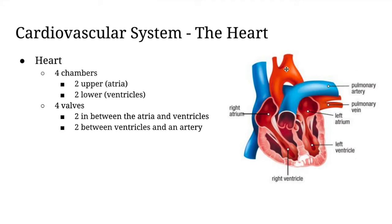Again, this diagram, right and left, is switched from your own right and left because this heart is in what we call anatomical position. And so you would be looking at someone else's heart in this diagram. So you would be referring to the person whose heart this is, their right and their left, which is opposite of your own when you're facing them.